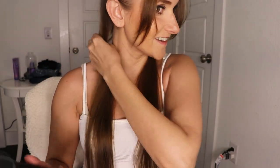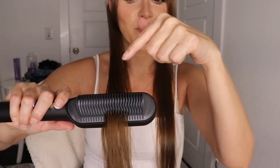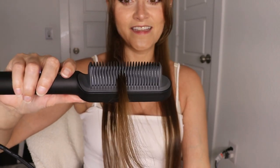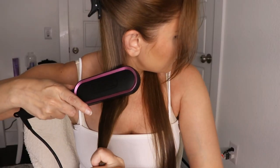Okay, let's go ahead and do the other side. Now I'm really excited about this. This is surprisingly so easy to use. I was kind of confused about how my hair was going to go in those little pieces, but it's literally like a brush. So it's a no-brainer. You literally just brush your hair through. This is insane.